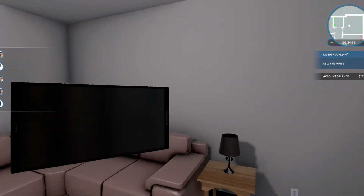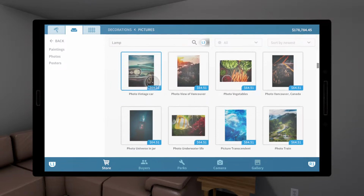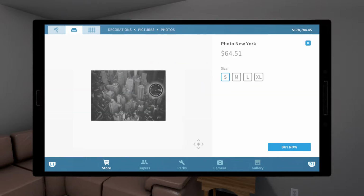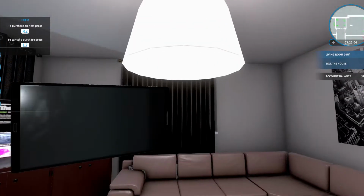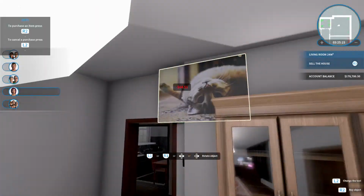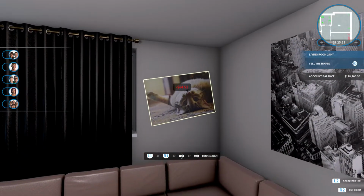And then every living room needs photos, so we need some decorations, some pictures. Of course, we need a little kitty photo. Slightly askew.